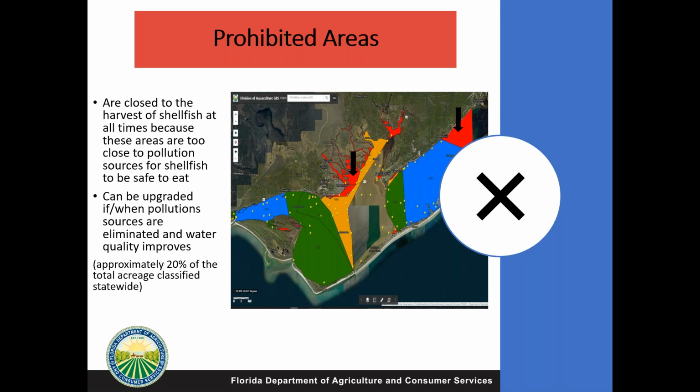And then the red zones, which are prohibited, are closed all the time because they're either too close to a pollution source or the water quality just isn't good enough to make it restricted or approved or conditionally approved. We do look at trying to upgrade those areas sometimes. Sometimes they're prohibited because there's a surface water discharge from a wastewater treatment plant, and then they shut that down and go to land-based. Sometimes we can open up these prohibited areas. In Apalachicola, that north section by the river is pretty much dominated by the river flow, and so that will always be prohibited. But if we can upgrade them, we try our hardest to do that. And that's about another 20% of our total acreage classified statewide.